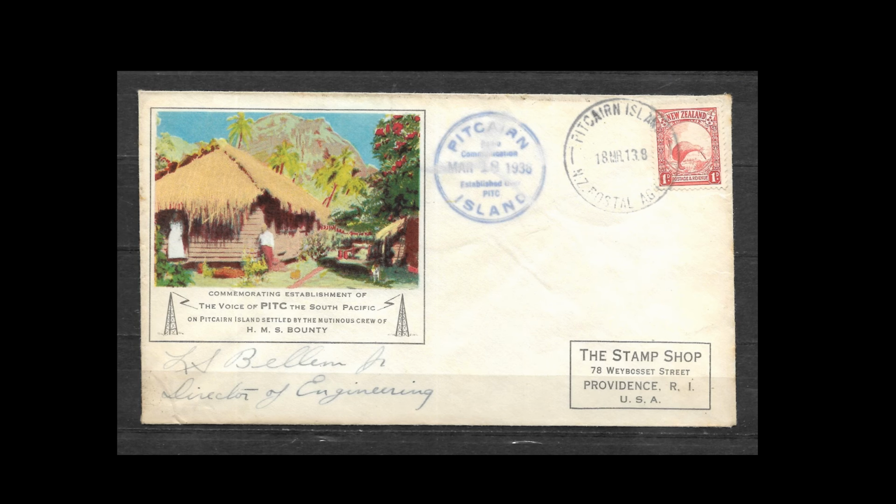Anyway, it's an interesting story, and I'm not quite sure what I'm going to do with this cover yet, particularly as this one appears to be signed by Lewis Bellum. I don't know how many of those he did sign, but that certainly makes this one a bit special.